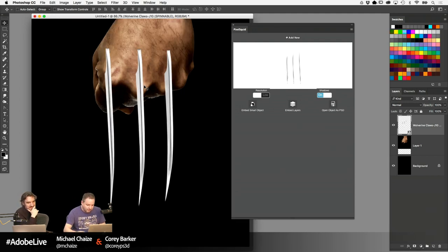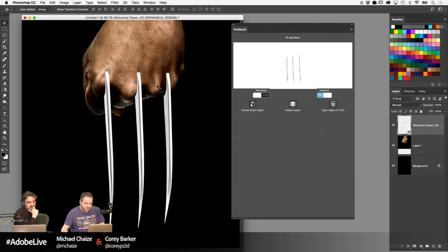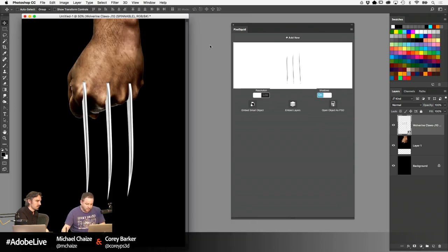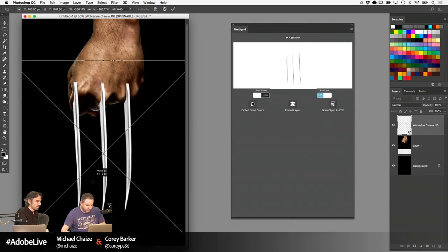So now what I want to do is reposition. Obviously, the spacing of these claws is very different from the hand here. We're going to have to adjust that. So all I'm paying attention to is the last claw here and where it's positioned in relation to that area between the knuckles, because that's where the claw would be coming out of the hand. And so I'm paying attention to scale. So I'm going to scale the overall object a little bit more.